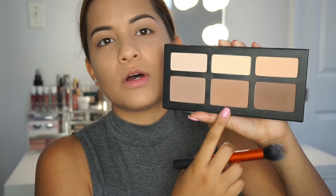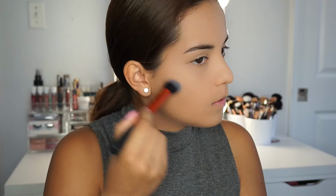Okay, moving on to my ride or die contour shades. I'm going to talk about the Kat Von D Shade and Light Palette, the contour one. I really, really love this. I used to love the Anastasia one. I still love that one, but this is my everything. The colors are really pigmented, so you only need a little bit. But these blend out so nicely. They're so good. And my favorite shade out of the whole palette is this one. I really love it.